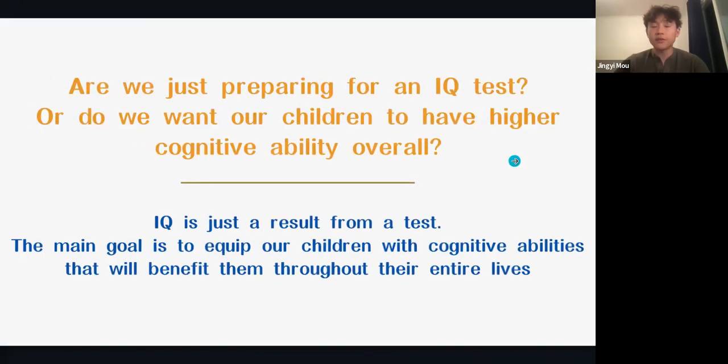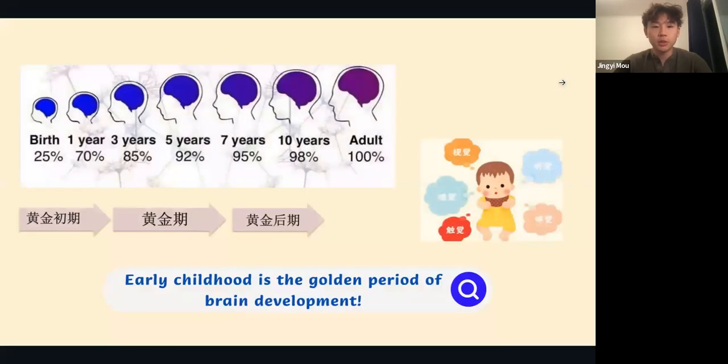Okay, so as we emphasized before, we're not just preparing our children for an IQ test, right? We want to prepare them for enhancing their cognitive abilities that will benefit them throughout their entire lifetime. So, especially at this young age, from birth all the way up to 10 years old, their childhood brain is in the golden period of brain development, and it's really important in this period to stimulate it and do different things in order to stimulate their brain development.